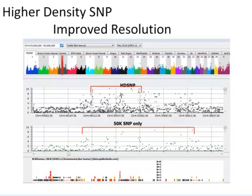Pretty much my experience has been if your annotation is available and it's not up, just ask Golden Helix. If you've bought the software and are using it, in a couple of days, they will have it up and going.